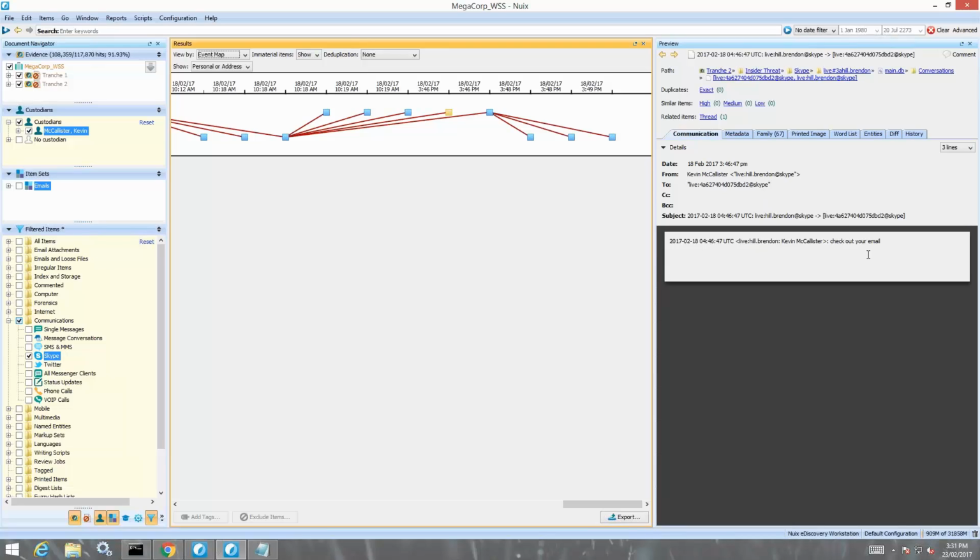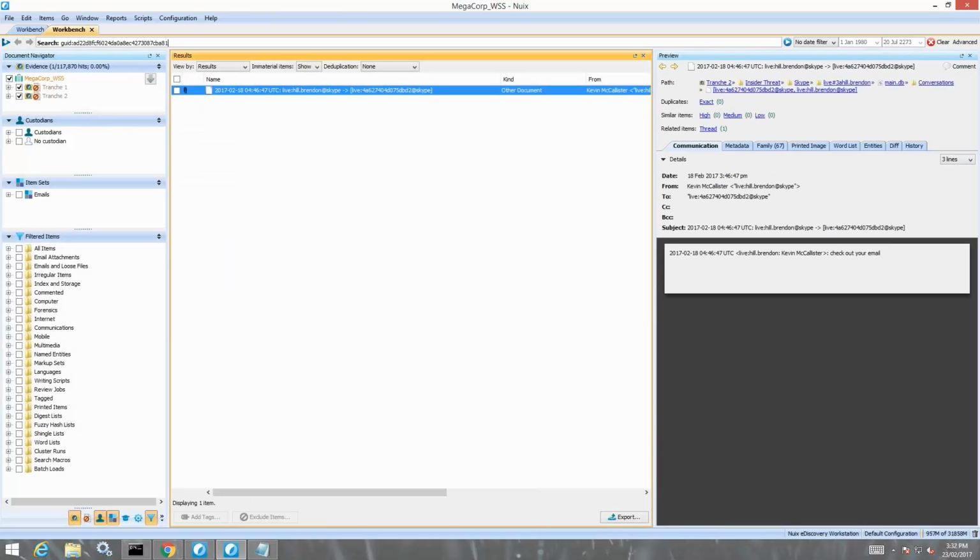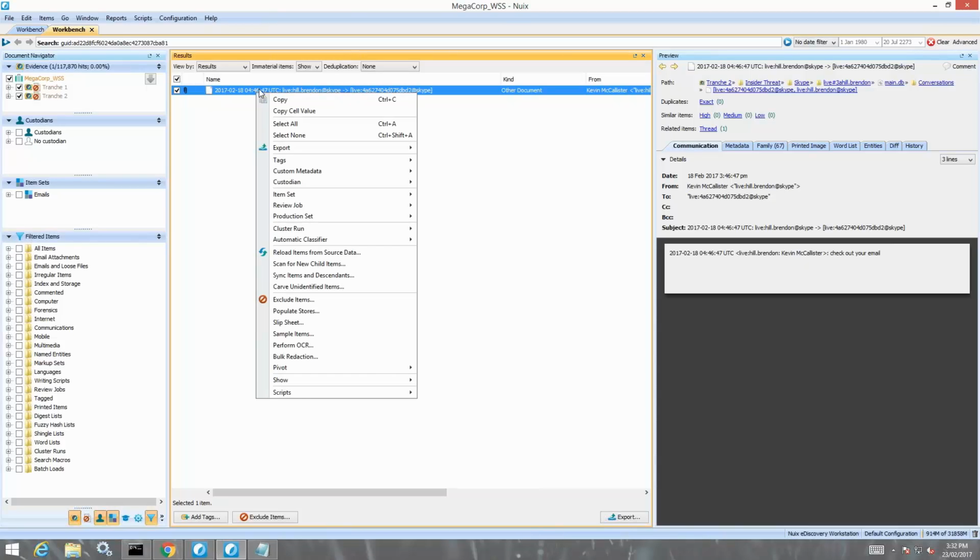All right. So now this could be a point in time. All right. So this is an event that has occurred. So I'm going to double click on that particular Skype chat and isolate that out into a Workbench window. So now we're going to start leveraging that pivot function. All right, so I'm just going to select that particular Skype chat. So this is our point in time. This is our reference. I'm now going to show my pivot by time.